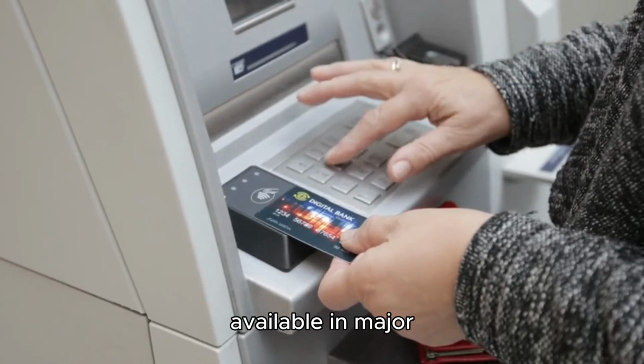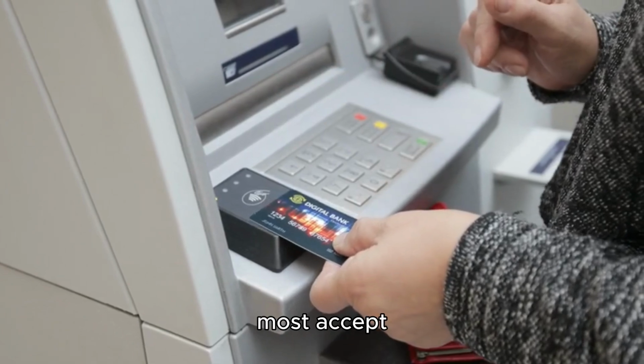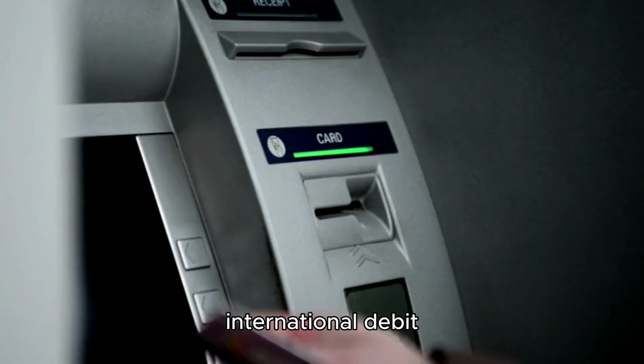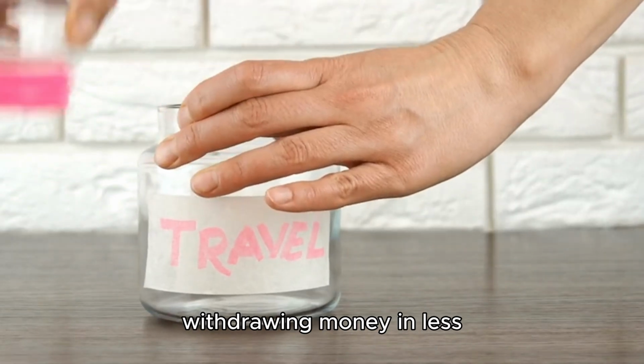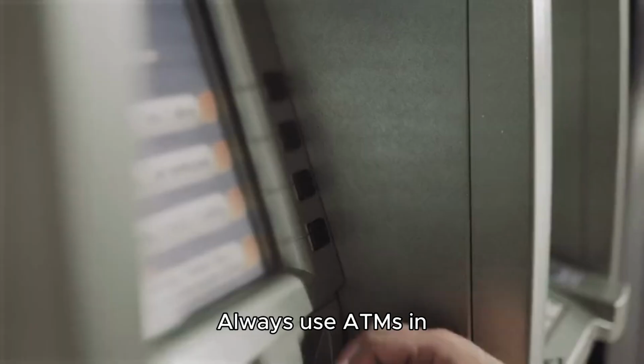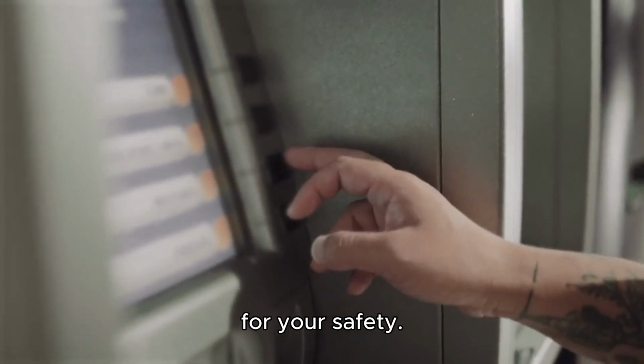ATMs are available in major cities, resorts, and tourist areas, and most accept international debit and credit cards. However, be cautious when withdrawing money in less touristy areas. Always use ATMs in well-lit, busy areas for your safety.